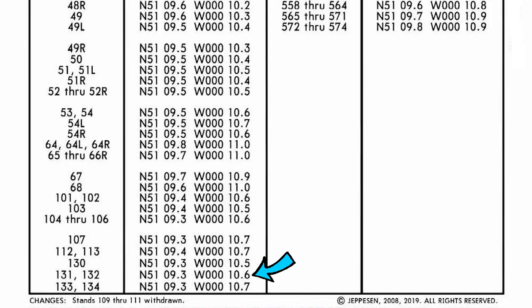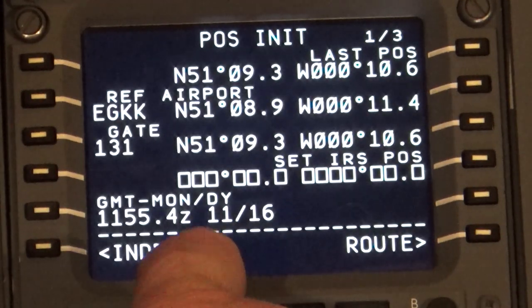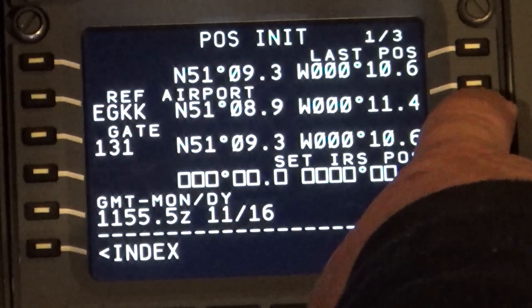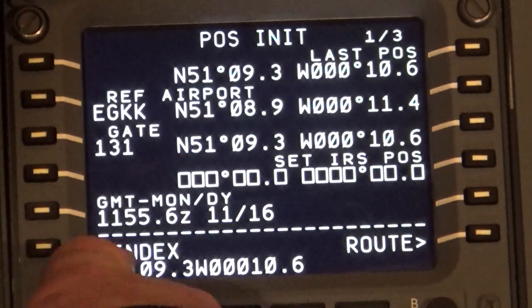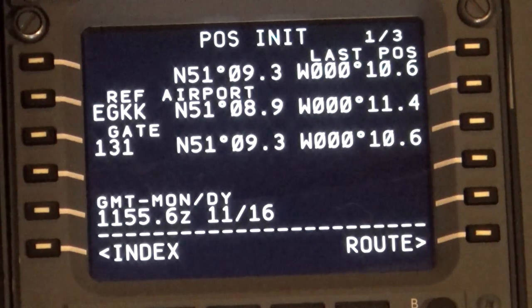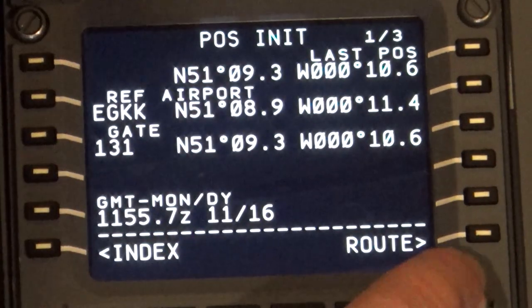So it says 51093, so 51093, and then it says 00106. 00106. So I'm going to click on that. It puts it in the temporary at the bottom, and then transfer it right there. Now the GPS is fixed.